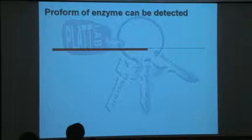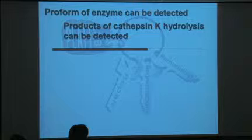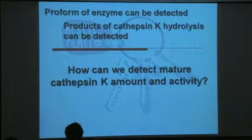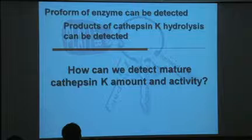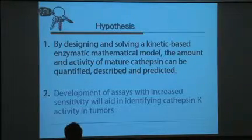So let's look at what we know. We can detect the proform of the enzyme because it stays around quite long. And we can also detect products of the Cathepsin K hydrolysis. But how do we actually detect this mature form that doesn't stay around for a very long time, and its activity, according to what used to be done, was actually quite a low amount of signal to noise, excuse me.